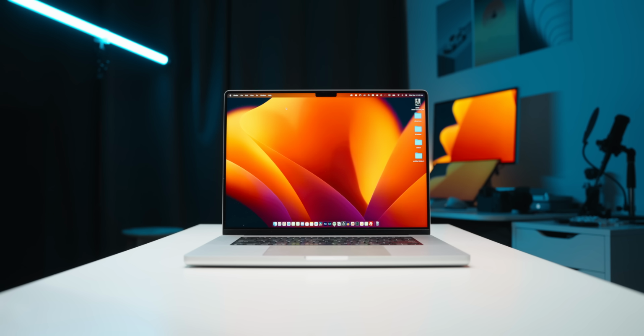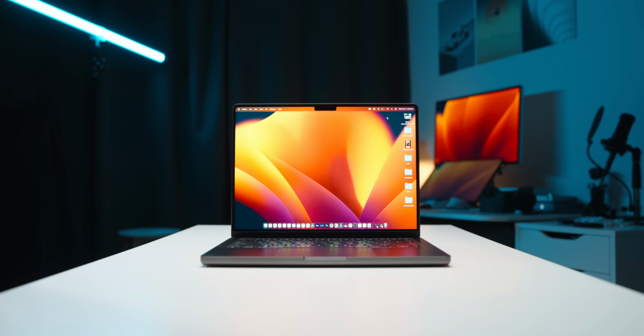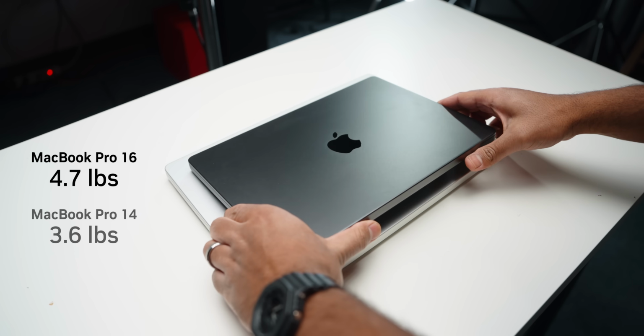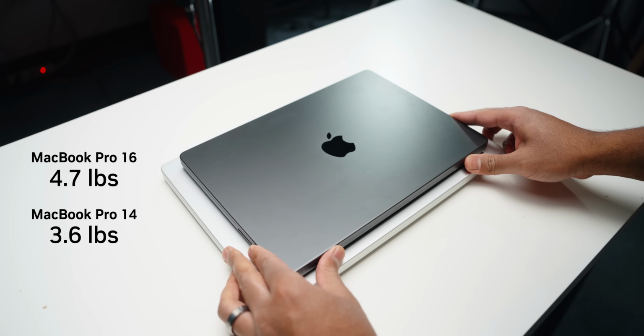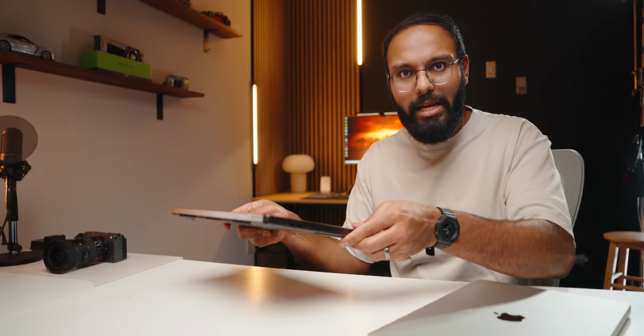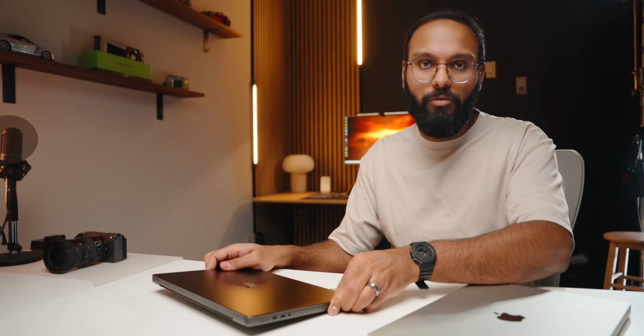Let me explain why. The first issue revolves around the smaller screen size. Now, this is a highly subjective opinion, but hear me out for a sec. Having used the 16-inch display, it was really hard for me to get used to the smaller form factor. Yes, the compact size offers increased portability, and it makes it significantly lighter, 1.1 pounds lighter than the 16-inch to be more precise, and this thing can easily fit on an airplane tray if you fly frequently.